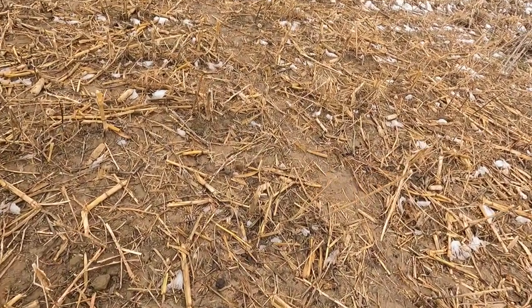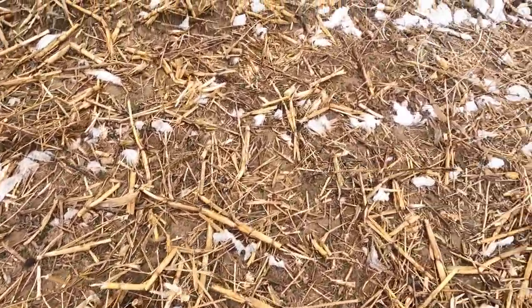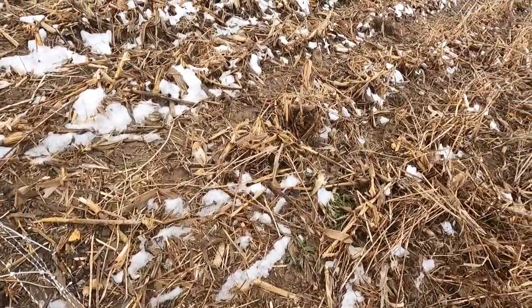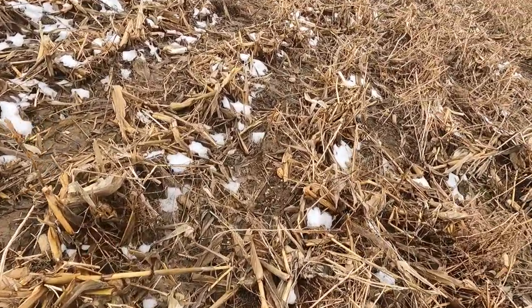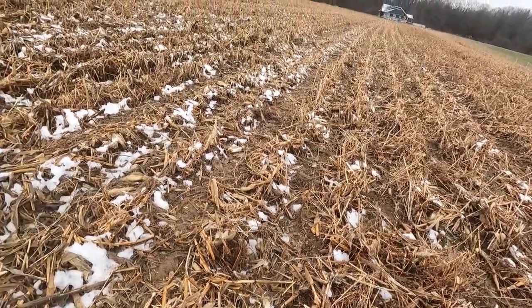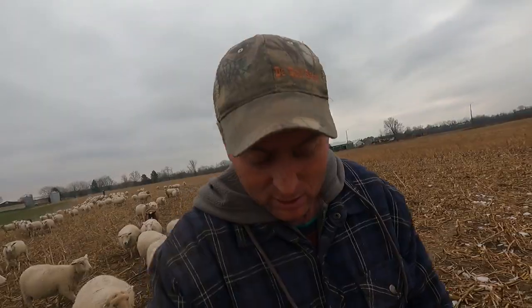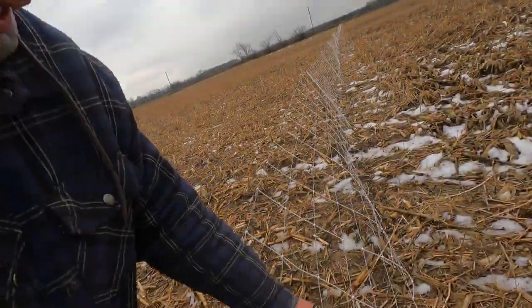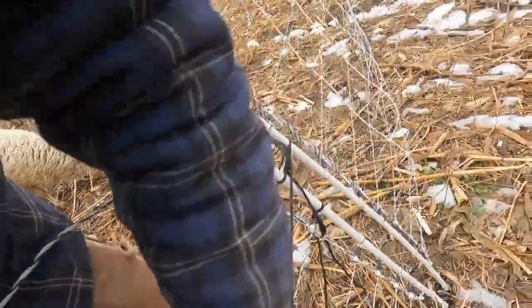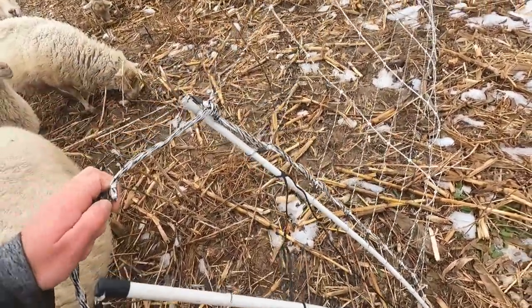If you look at the ground here, there's lots of stalks, but there's not much leaves left. And if you go into here, see there's even some corn right there, and there's a lot more leaves. So it doesn't look appetizing to us, of course, but the sheep actually like it quite a bit. So I'm just gonna open the fence here and let them run through.